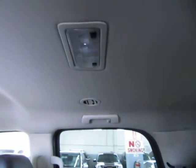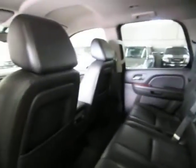Up in the top here, we got a set of AC vents and map lights for the middle row passengers, as well as map lights and AC vents for the rear row passengers. Like I said before, you got curtain side airbags on the front 3 posts, full bench in the middle, and a full bench in the rear. So 3 in the back, 3 in the middle, plus 2 in the front, a total of 8. You have anchors in here for your baby car seat.